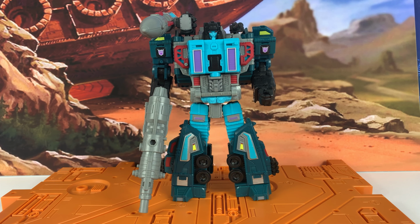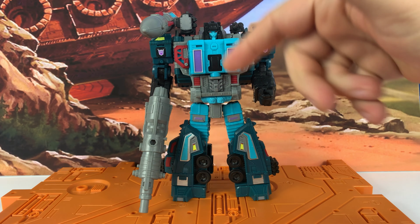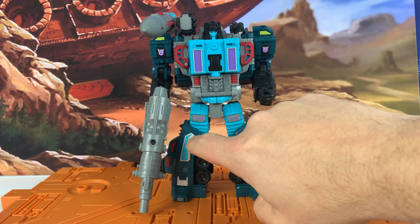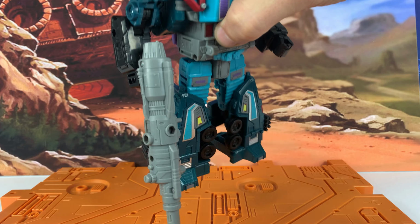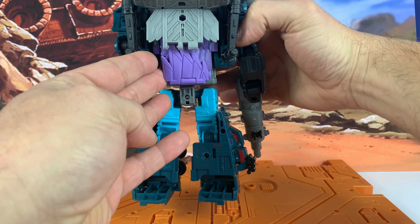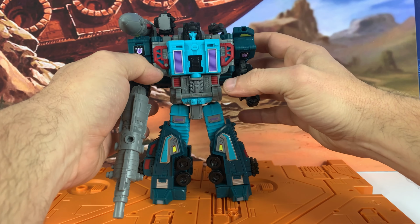Double Dealer. Terrific, terrific, terrific. Great figure, great size, tons of little accessories, weapons, guns, rocket launchers, all kinds of stuff. The biggest negative about this figure to me is the wonky leg assembly here. Mine is a little loose, but the way it turns in the bird mode and all that, I think, is a fantastic figure.